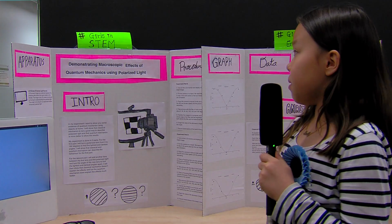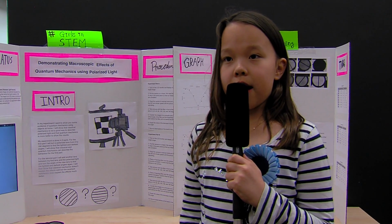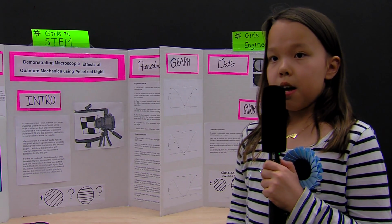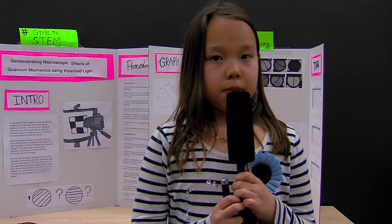Hello, my name is Emily, and I'll be showing you my experiment. My experiment is about demonstrating macroscopic effects of quantum mechanics using polarized light. In my experiment, I want to show you some evidence of quantum mechanics. I will show you that classical mechanics doesn't work as well as quantum mechanics.